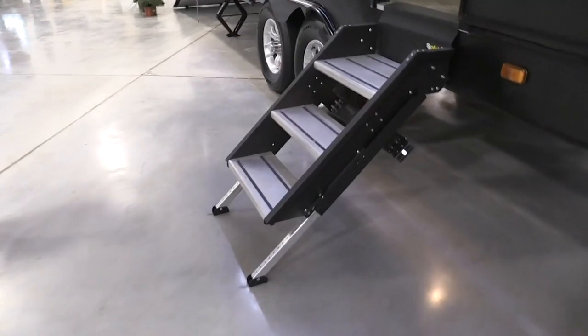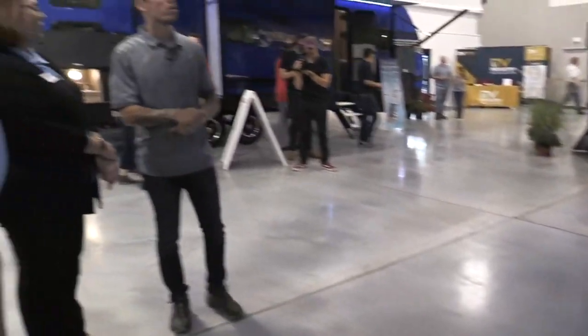Guys, this is amazing. This is really awesome. I'm really excited to see where this goes. I'm really excited to see the other floor plans.